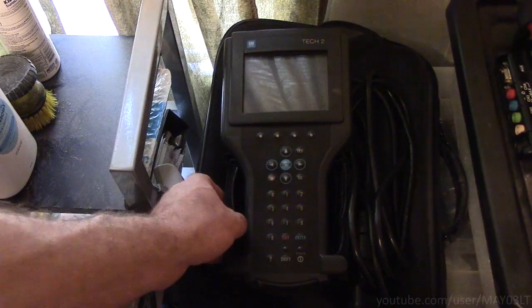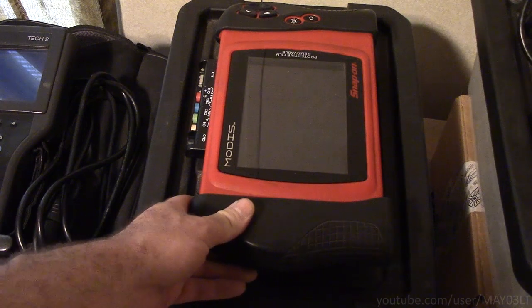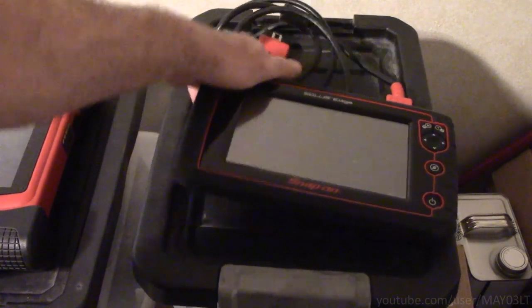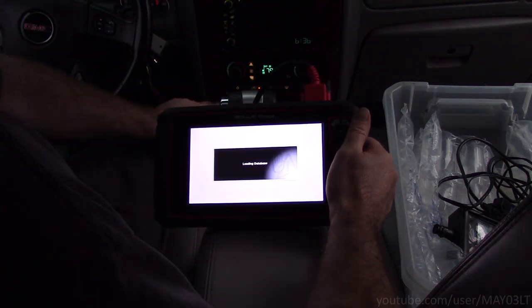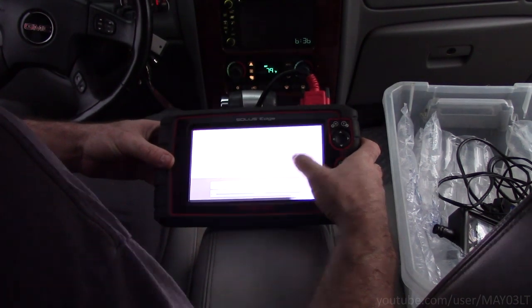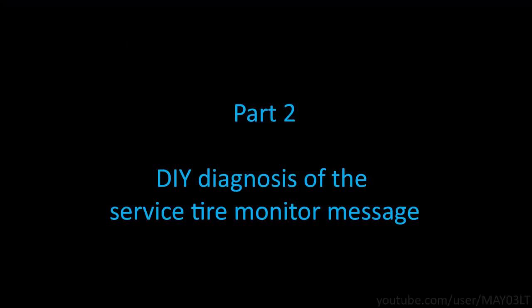So I can go for the Tech 2. But if I use that, then I'm being an elitist. I could go for my Modus, but you too slow. Or I can go with this guy. I like this guy. So we got a C0760 left rear tire pressure sensor fault.